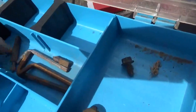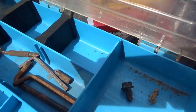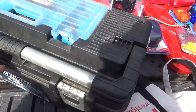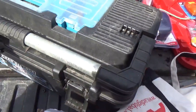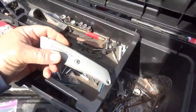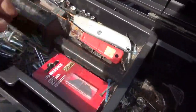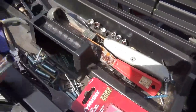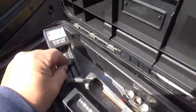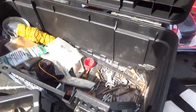Came with a few things in here. You know, some bits, some Allens. So it came with that stuff. There was a lot more to it. When I got it home, I offered it to my son and said, yo, take whatever you want. But, you know, Stanley sheetrock blade, more sheetrock blades, tips, hardware, bits, battery tester. It just came with a bunch of loose stuff.